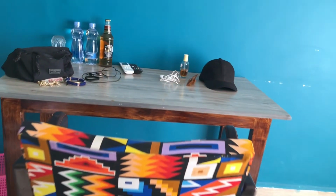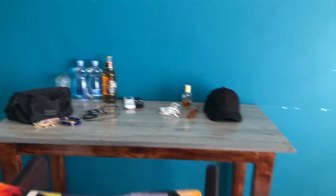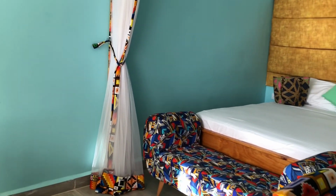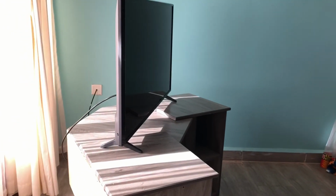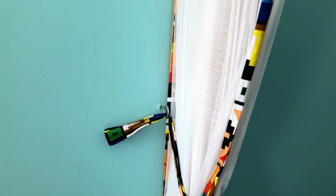Those are just my other essentials, my hat, my fanny pack. That is the desk and the table where you could study or catch up with work. And then the bedroom area from another view. Very well decorated. I love that the African accents match with my handbag. Then they had a TV where you could catch up with your favorite show during your free time. Very well decorated curtains.